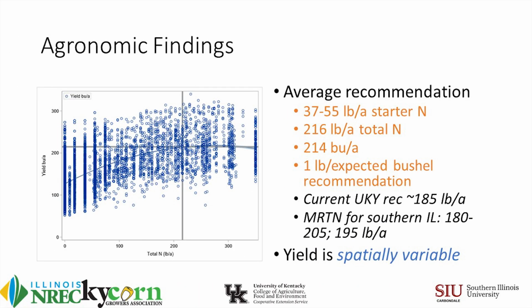That response that you can see, however, is coming out of this craziness. And that suggests that yield is spatially variable. So that's what we are trying to capture. And we know that nitrogen fertilizer is a function of yield responsiveness and then yield potential.